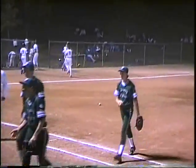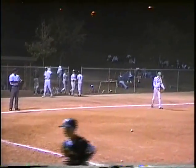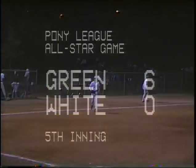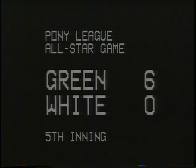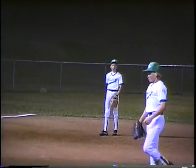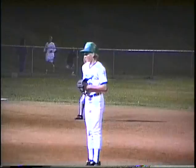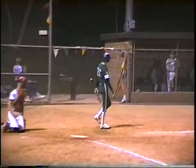So, at the end of 5 complete innings of play, it is the Poway Green All-Star team in front of the Poway White All-Star team by a score of 6-0. Came into the game as our new third baseman for the Poway White All-Star team, Jared Lucas. This brings up Brad Titchenen to lead things off for the Poway Green in the 6th inning. And he takes high, ball 1.